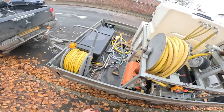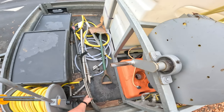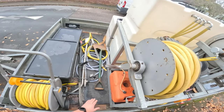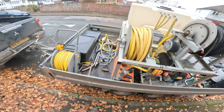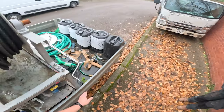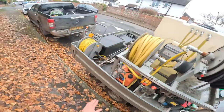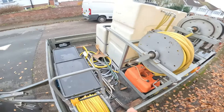And the thing that makes the biggest difference is all the accessories we've got with it. So we've got the twin adjustable lance, so that will do fan high pressure down to nice low pressure. Good for rinsing off windows and things like that. We've got the mud sucker. We've got the surface cleaner, turbo nozzle. So with all of this, we're all set up for just about any cleaning problem that we come across.